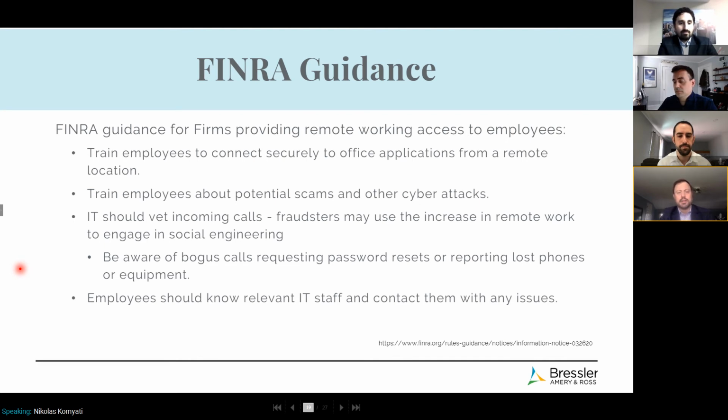And David, we have a lot of financial services clients. We do a lot of financial services work, and we're frequently interacting with FINRA. So we thought it would be helpful to walk through some of FINRA's guidance relatively recently with remote access and with a lot of employees switching to remote access now. David, could you just walk through some of FINRA's guidance?